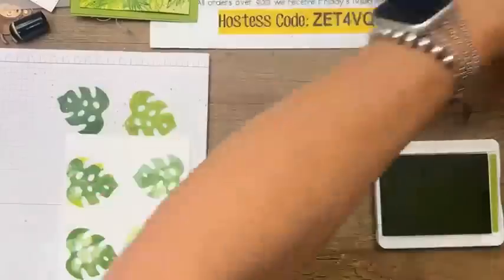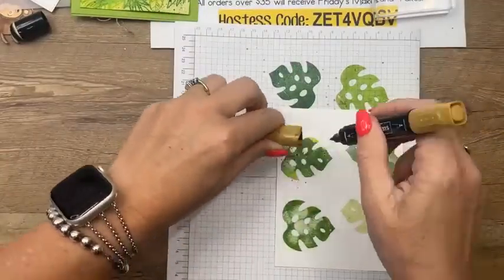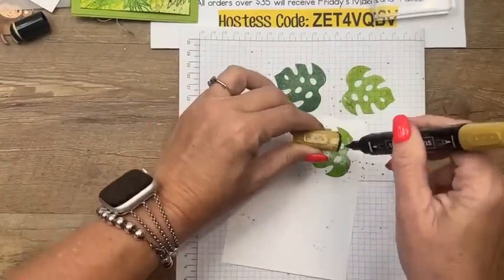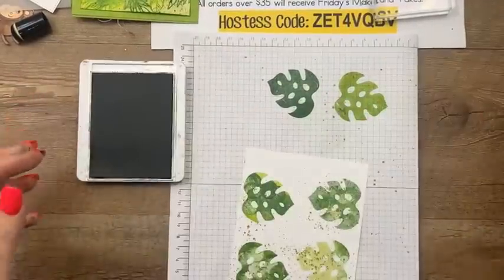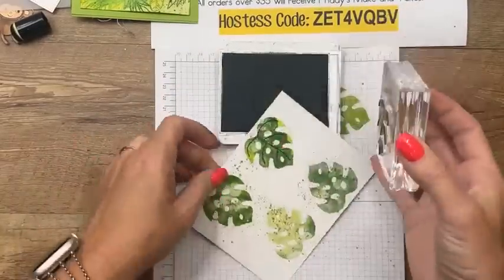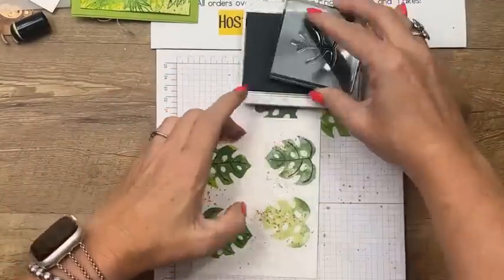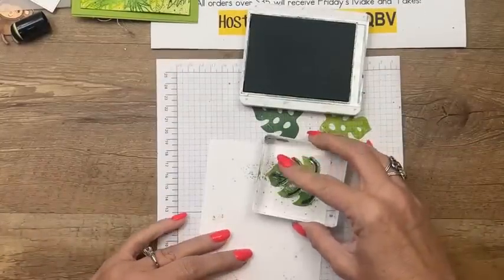Okay, so now we're not done yet. We're going to take that Wild Wheat again and flick some color on these leaves. All right, and then we're not done yet. Take the leaf lines, and I'm going to stamp it in Garden Green on each of the leaves. So they're kind of funky and artistic too. Now I kind of like that one. I didn't like it, now I like it.